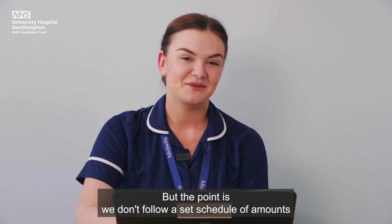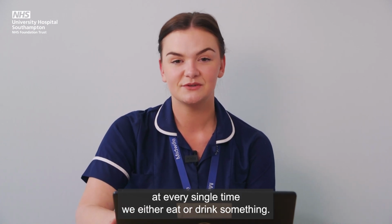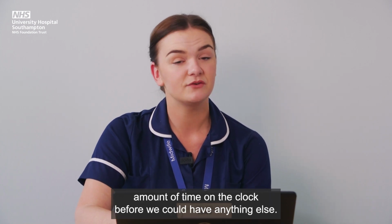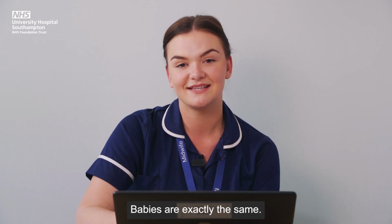But the point is, we don't follow a set schedule of amounts at every single time we either eat or drink something. It wouldn't be very enjoyable to have a set amount of water or a set amount of food and then have to wait a set amount of time on the clock before we could have anything else. Babies are exactly the same.